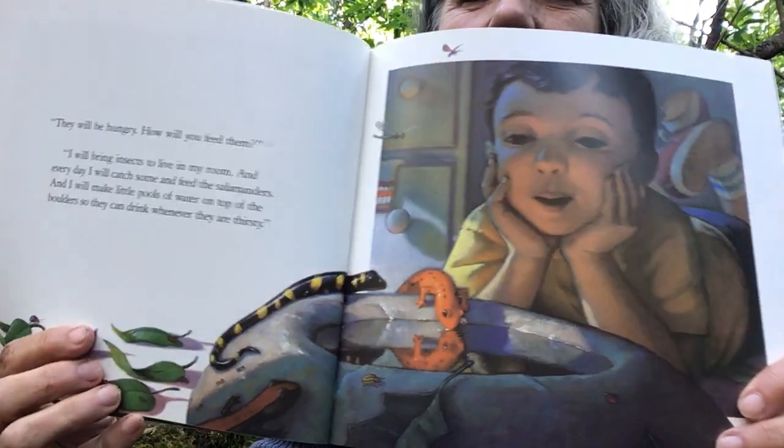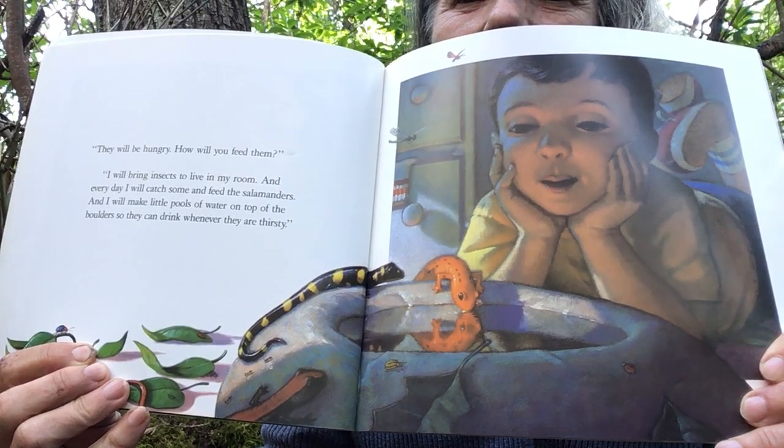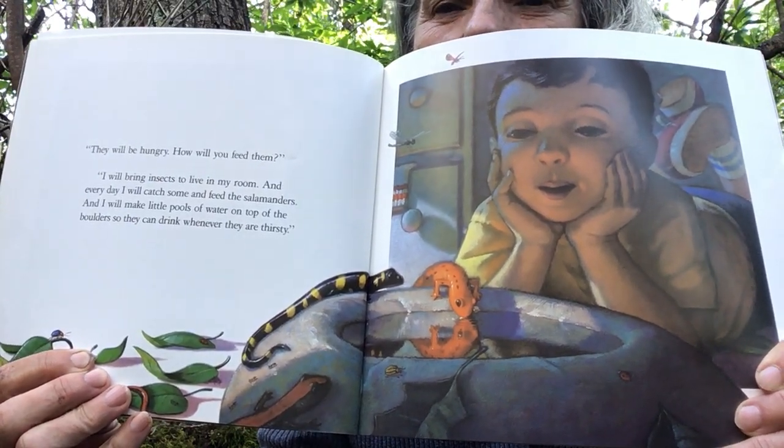"Well, they will be hungry. How will you feed them?" "Well," he has an answer to everything. "I will bring insects to live in my room, and every day I will catch some food and feed the salamanders. And I will make little pools of water on top of the boulders so they can drink whenever they are thirsty." He has an answer for everything, doesn't he? There he is watching his little salamanders and friends drinking water out of a bowl. Well, out of the pond in the top of the boulder, actually. Isn't that nice? I thought of everything.